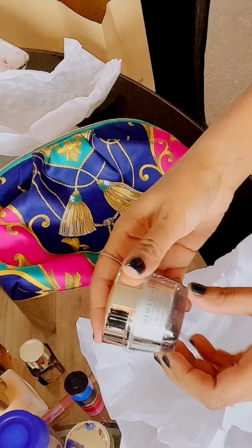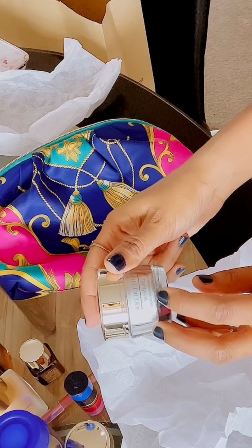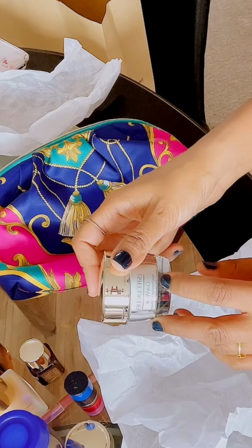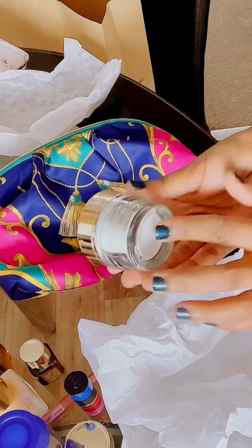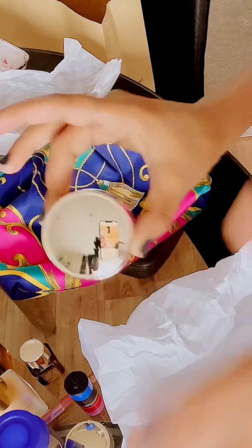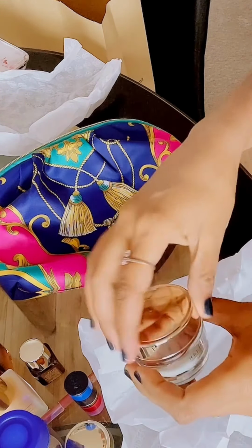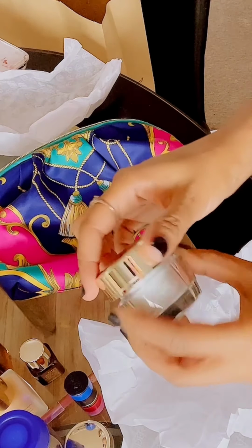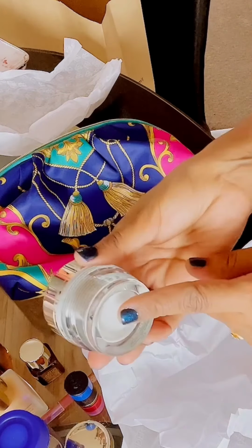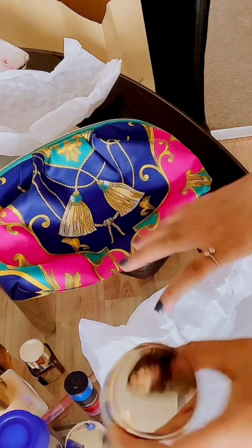Wow, this is a big package. What is that? Estee Lauder Day Wear Multi Protection Antioxidant 24-hour Moisture Cream. This is maybe useful, but the thing is I don't want to jump from this to that, that to that, that to this, because you know I'm kind of addicted to that kind of habit. Maybe if I have no cream I'll use it before it expires, you know. So we will see in the future.